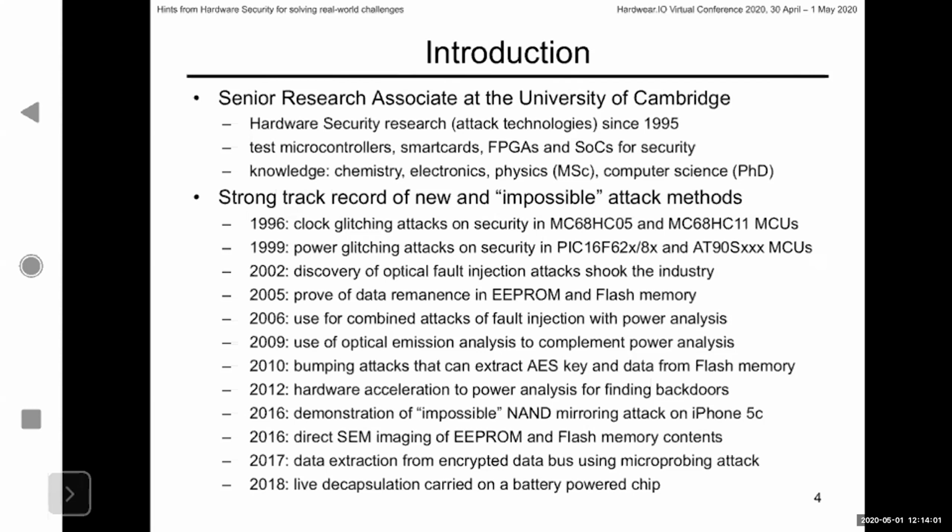What is important for building the knowledge is the strong track record of new and sometimes impossible attack methods. So in the old days, I was mainly doing non-invasive attacks like clock glitching and power glitching. And then the discovery of optical fault injection attacks brought a lot of attention from the industry to my research, and I also proved, for example, data remnants for EEPROM and flash memory, which normally was a case for SRAM and magnetic media. And then I introduced combined attacks, and I used optical emission to complement power analysis.